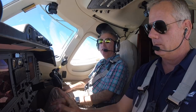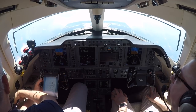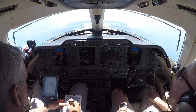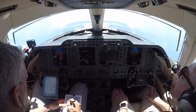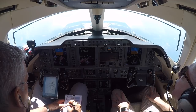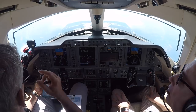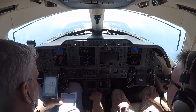Zero Golf Mike, we've got an amendment to your routing when ready to copy. Okay, go ahead, Zero Golf Mike. There's some new routings into Savannah, so you are now cleared to Savannah via direct LOTTS intersection. That's Lima, Oscar, Tango, Tango, Sierra, then direct Savannah VOR, then direct to the field. Okay, direct LOTTS, Savannah, and then the field, Zero Golf Mike.